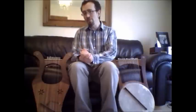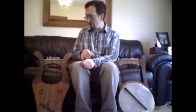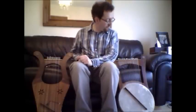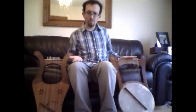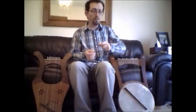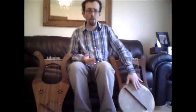But the most significant thing about what Josephus tells us about the biblical lyres is the number of strings. 10 strings on the Kinnor, I think that represents the Ten Commandments. 12 strings on the Nevel, the 12 tribes of Israel. And when you add the 10 strings of the Kinnor plus the 12 strings on the Nevel, we get 22, the number of letters in the Hebrew alphabet. Incredible. I think this is the very first example of Kabbalah in history.